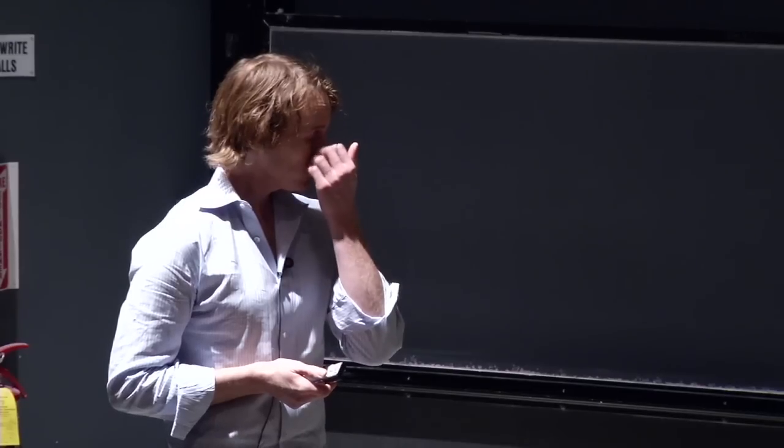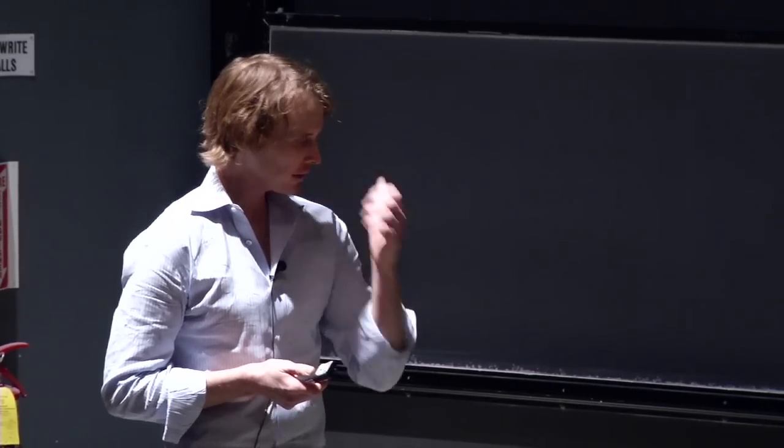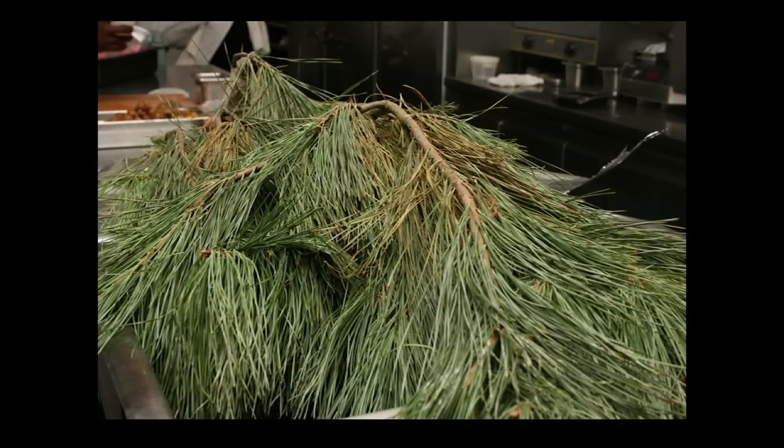So we use a lot of trees. We feed people a lot of trees at Alinea. And, you know, we look at pine trees, and basically it's a giant rosemary plant, right? So here we have pine, and we get all excited about this idea. We're gonna cook with pine. We're gonna serve people pine. What are we gonna do with pine?